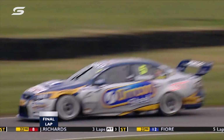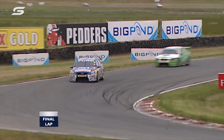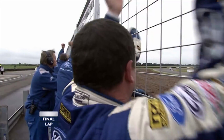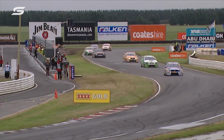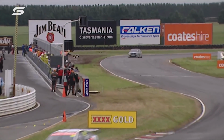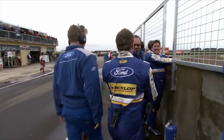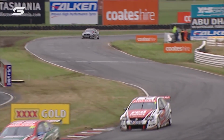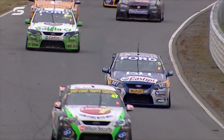Well, what a performance this has been from Mark Winterbottom. He's pulled a couple of new tricks out of the bag today, the biggest one being pure aggression at the start. He fought to hold on to his lead, and he brings it home for Ford Performance Racing, a 1-2 here in Tasmania, Winterbottom from Dumbrell. And Jason Bright third. Got to slow right down and let them get this mobile podium out. So, great night, great drive. That's the best ever race result for Paul Dumbrell. His best before that was third back in 2006, and now he's got second.